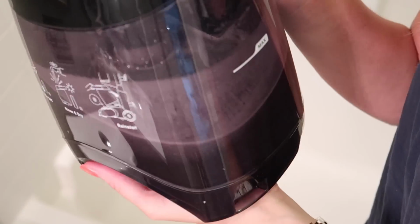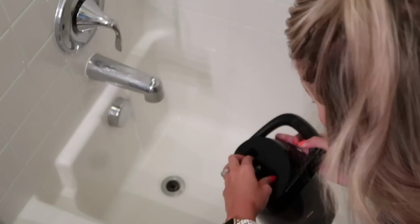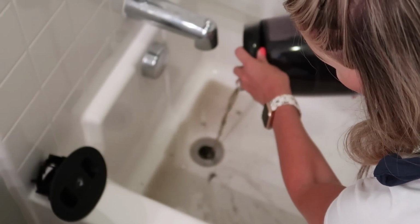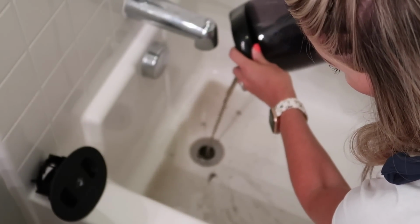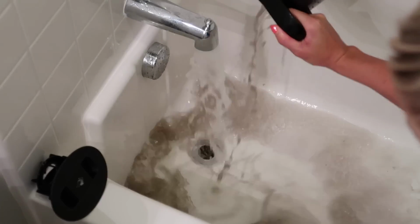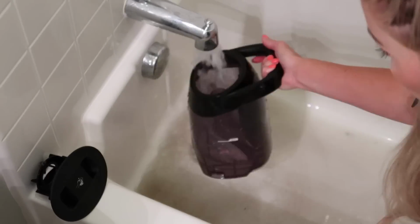I could not believe how nasty this water was. This is just from doing that 9x12 area rug. I knew that it needed to be cleaned, and it had that area up in the corner with a lot of those stubborn stains, but I was not quite mentally prepared to see the tank be this dirty.